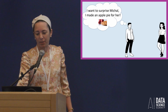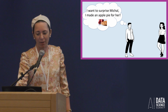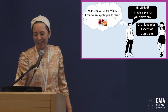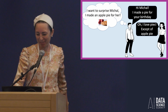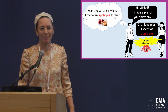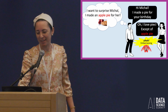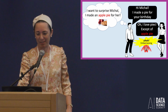Let's look at this scenario. James made an apple pie for his girlfriend, and he went to her and said, "Hi, Michal, I made a pie for your birthday." And Michal responds with, "Oh, I love pies except for apple pie." And when she said apple pie, she made a faux pas, from the French, a false step, which caused embarrassment for the reader that read the story.